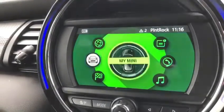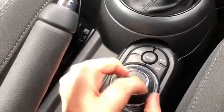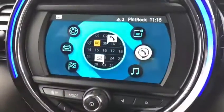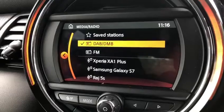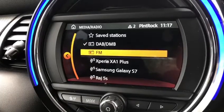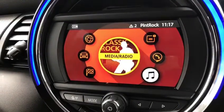We can use it as a touchscreen, or we can use this dial down here to move around the various menus. Also, you can push it down to select things. It also moves to the right, left, up and down as well, which becomes useful within certain menus. So, for example, we have media and radio just there. We've got DAB radio and FM radio, as you can see. You can stream music wirelessly via Bluetooth audio once you pair up your phone. And we have USB input as well. If I jog the dial to the left, we go back a page.